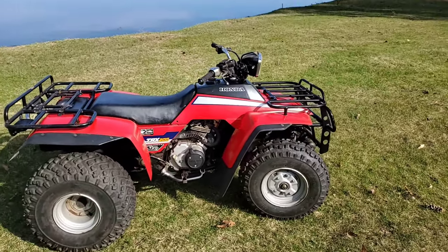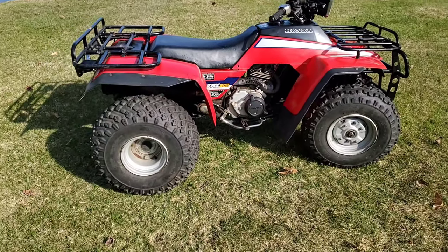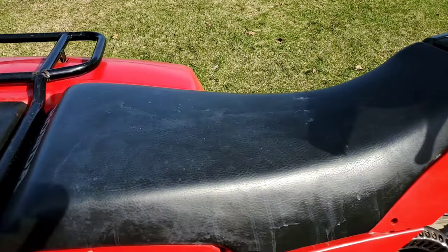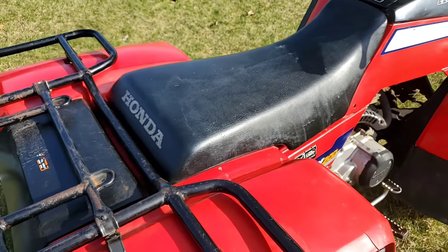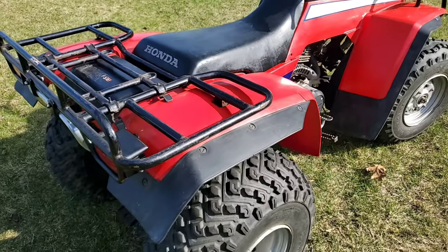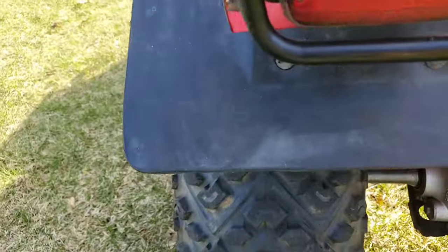I think we're gonna wrap her up here for the day. Looks great. This thing is not a museum piece, but it is very nice and very original. The seat has some stuff on it. I don't know what's on it. I tried some Simple Green, I tried some 303 Aerospace. Nothing was quite getting it.